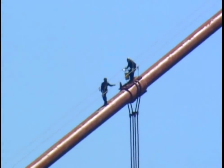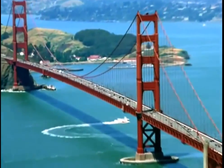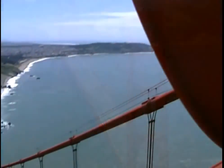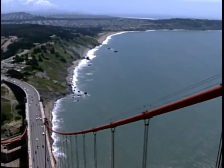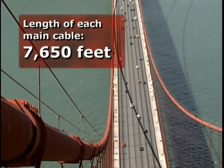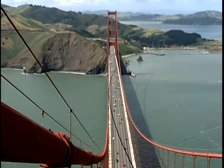As the project continued, some of the most death-defying high-wire acts were yet to come. From this lofty perspective, the Golden Gate Bridge's cables appear almost delicate, the way they gracefully drape over the 2 towers. But in reality, the 7,650-foot-long main cables have to support the massive weight of the suspension spans.